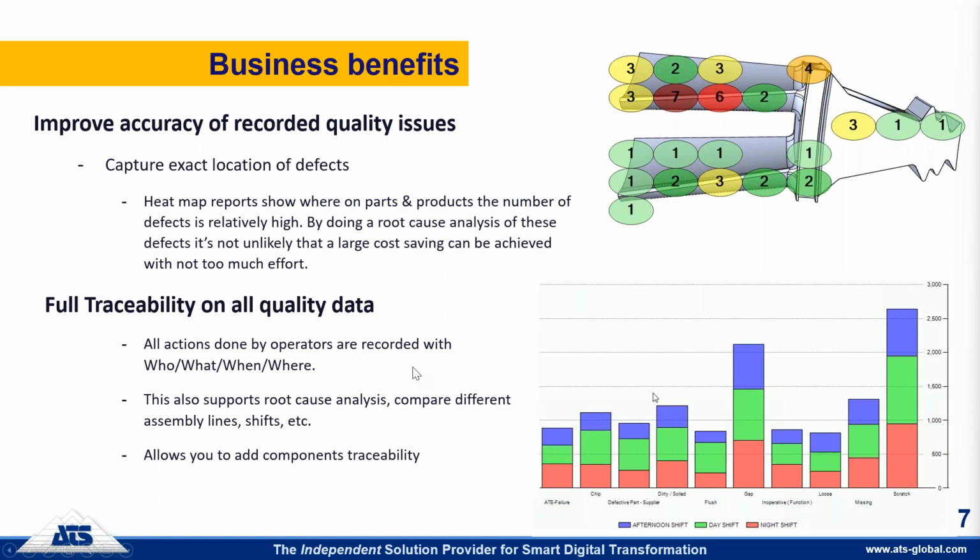So in the end, those reports will help you to do a proper root cause analysis to compare, for example, different assembly lines that create similar products, or a day and a night shift, and see what needs to be done to improve the quality of the least performing one.